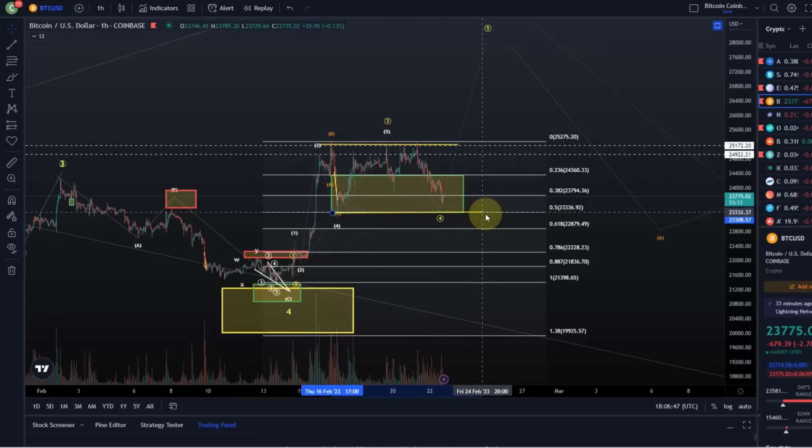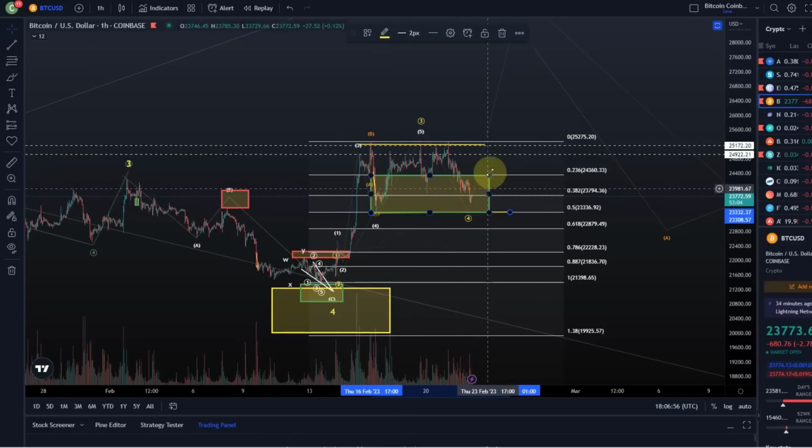This could even become a much larger range. You could call it a so-called rectangle pattern. It's not an Elliott Wave pattern, but typically what you would consider maybe a double zigzag would constitute a rectangle pattern, or a double flat or something, these more complex corrections. The wave structure has become increasingly messy here over the last few days.